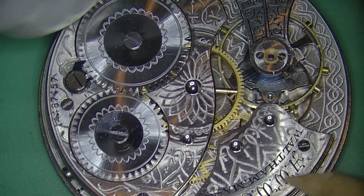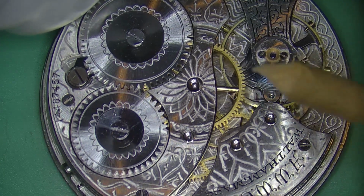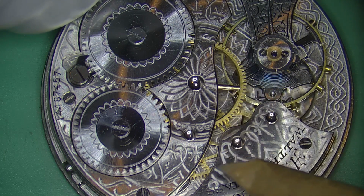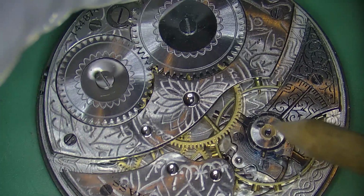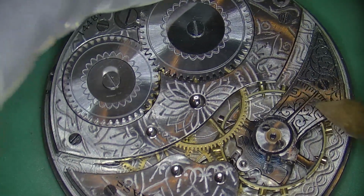The movement plates are nickel with beautiful damascening. Damascening is the engraving that is unique to American pocket watches. The gears in the train are made of common brass. The regulator is a simple lever that you push or pull to set it to a position where the watch keeps its best time.